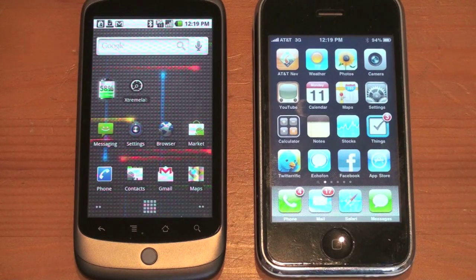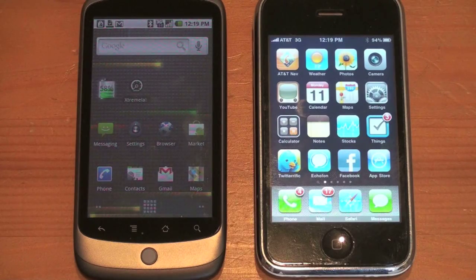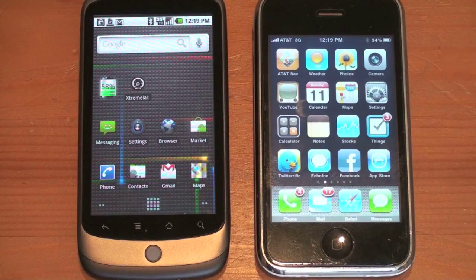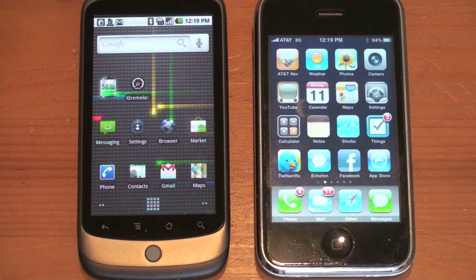Let me preface this by saying that network speed is going to vary depending on where you are. I'm currently in Southern California. This is representative of just the Southern California market. Actual speeds may vary depending on where you're located. So, I've got 5 bars of T-Mobile 3G on the Nexus One and 5 bars of AT&T 3G on the iPhone 3GS. Let's load up some web pages, and these are sites that have been loaded on the devices before, so it'll be representative of the load speed that you'll get from websites that you visit on a regular basis.